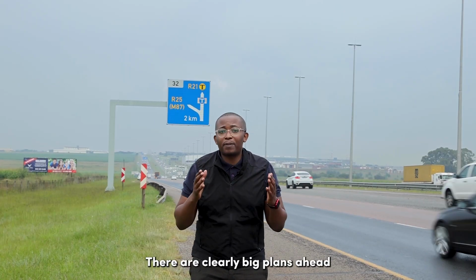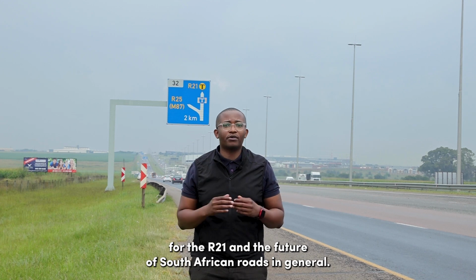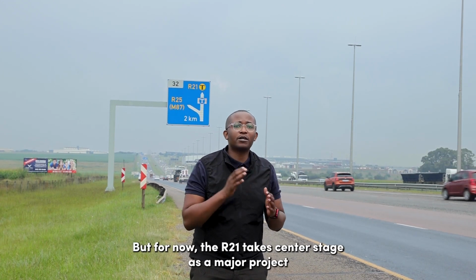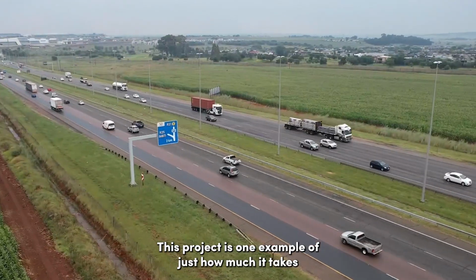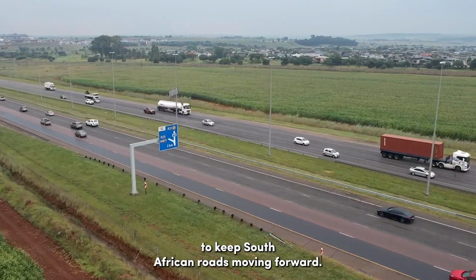There are clearly big plans ahead for the R21 and the future of South African roads in general. But for now, the R21 takes center stage as a major project for the northern region. This project is one example of just how much it takes to keep South African roads moving forward every day.